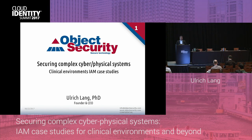Okay, so I'm Ulrich Lang, and I'm presenting about securing complex cyber-physical systems. This is around industrial Internet of Things, and this is kind of a case study session. So I'm presenting a few clinical hospital-type device examples, but the talk as such isn't restricted just to clinical. It's just examples for IoT, right?